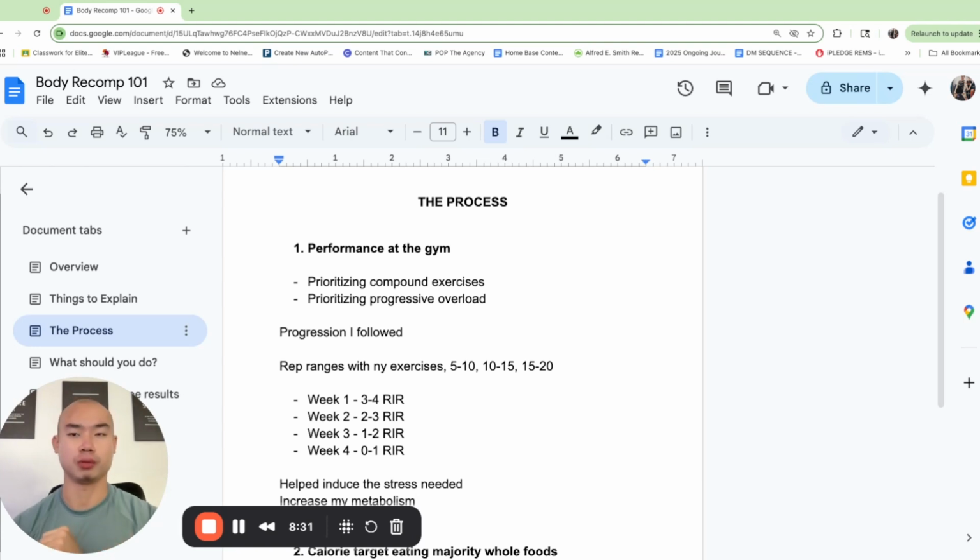Secondly, we prioritize progressive overload. You probably heard this term thrown around a ton, but what exactly does that mean? That means simply doing more over time. The progression that I followed to help me make as much gains as possible was giving myself rep ranges for my exercises. Instead of just doing 3 sets of 10, I gave myself rep ranges.